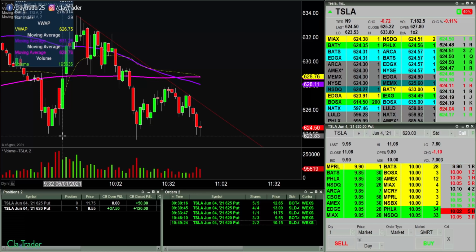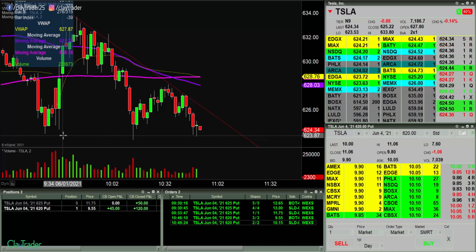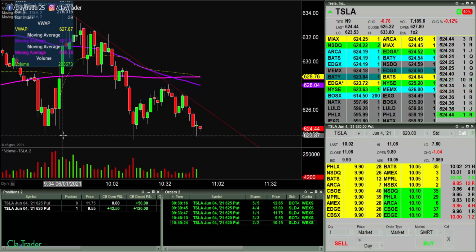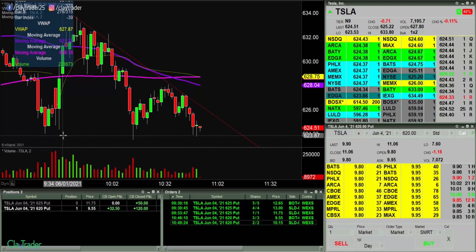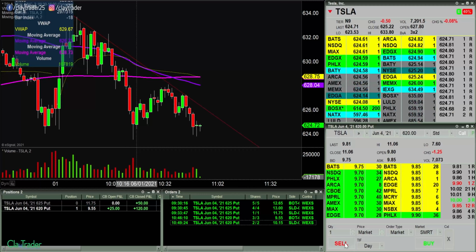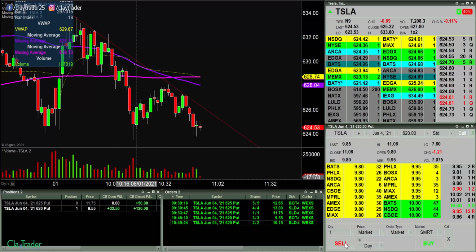But I have sat here long enough, so I want to give this thing at least a little bit more of an opportunity to make that move. See if it can finally break down through the 623.50 area. But I mean, it's crazy to think, 624 presenting the problem. And that's the level I've been talking about since the very beginning of the video. And here it is once again, presenting problems.